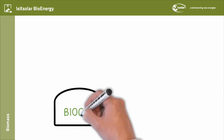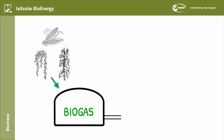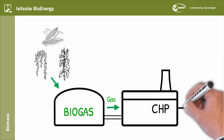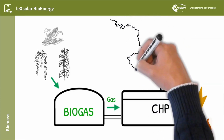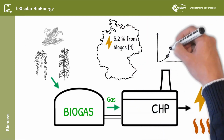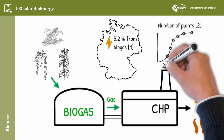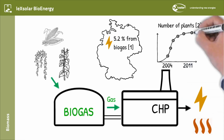Biogas plants produce biogas, a combustible gas with a high methane content from biomass. In most biogas plants, the biogas is burned directly in the CHP unit and thus used to generate electricity and heat. In Germany, as much as 5.2% of total gross electricity consumption was covered by biogas plants in 2020. The number of biogas plants and thus their share of electricity generation increased sharply in Germany, especially from 2004 to 2011, and has remained relatively constant since then.